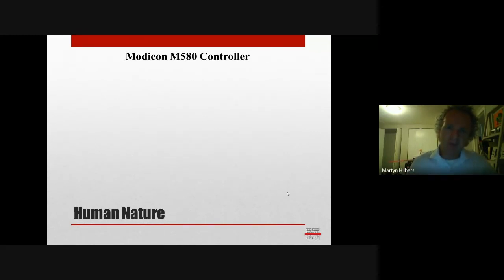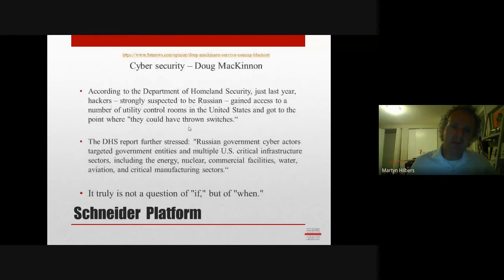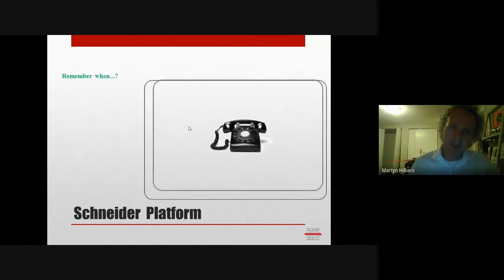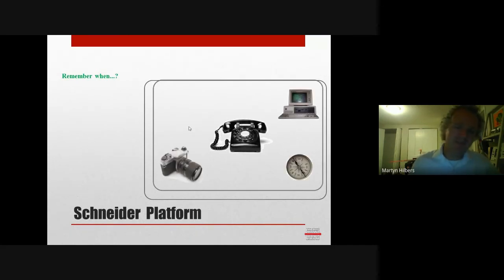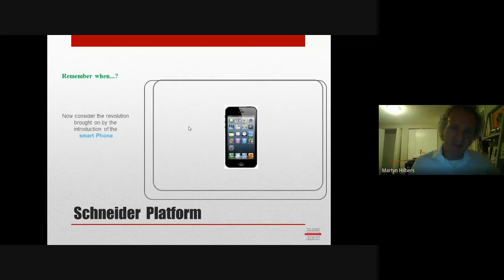I quickly want to highlight why I chose the Schneider M580. It's got a lot of advantages, but the biggest advantage is that it has secure Ethernet embedded in their hardware, in their PLC. An analogy is, you remember the telephone, the old trusted computer, a compass, a camera, a Walkman, and when you put it all together, Steve Jobs gave us the smartphone.